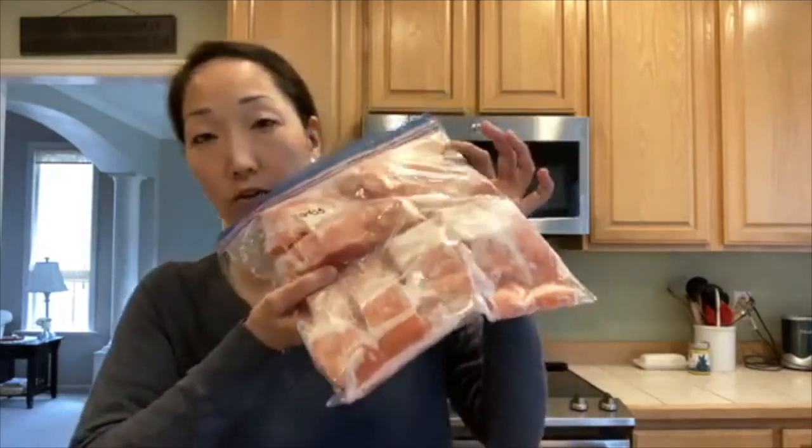So something like fish like this is salmon, coho. Cut the fish into individual servings before freezing. I don't know if you can see it very well here, but I bought this fish, basically the whole side fillet, is that what it's called? The whole side of the fish, all in one piece.